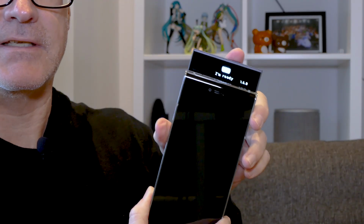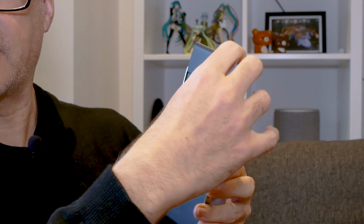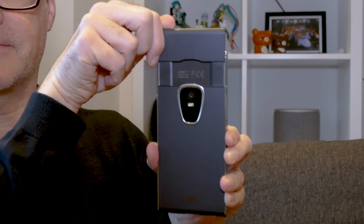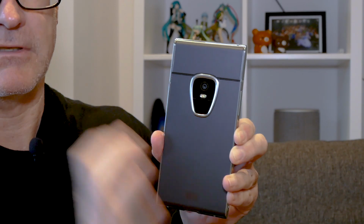Now, whether this is an early example and that's not going to affect them all, we don't know, but at the moment we are a little bit concerned. If you're a clumsy person or have an accident, this may break off if it's open. However, that said, you're not supposed to have it open all of the time, so chances are it's going to be closed until you absolutely need it.